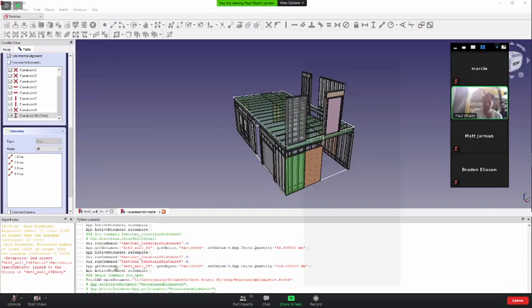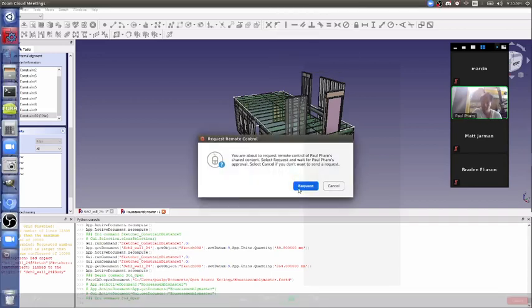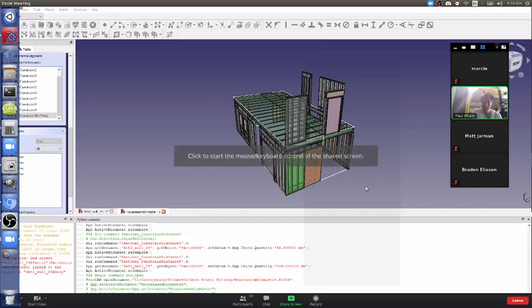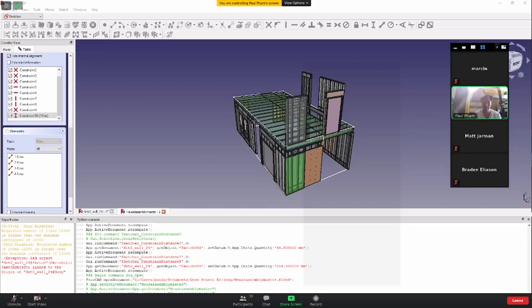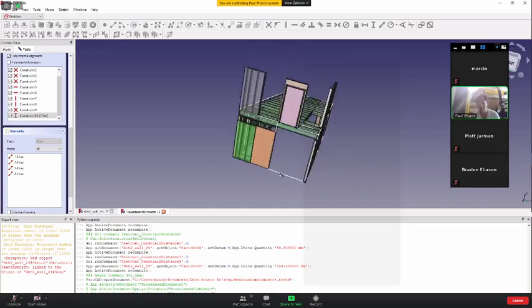Or someone else who has view options. It can be anyone. We'll take turns doing it. Whoever has view options, request remote control. Okay. So it's waiting for Marcin to control your screen. That's kind of ominous. Oh, there you go. So now Marcin is driving my computer. I'm hands off.